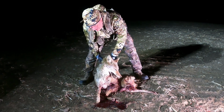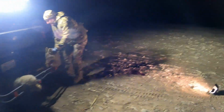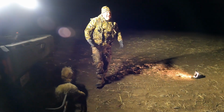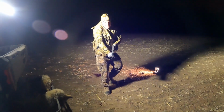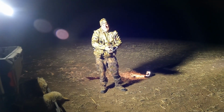So we're gonna collect these and keep hitting it. They're vocal tonight. They're moving good. So we should be able to stack some more up.